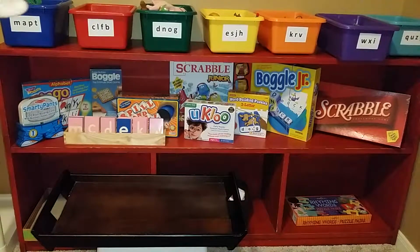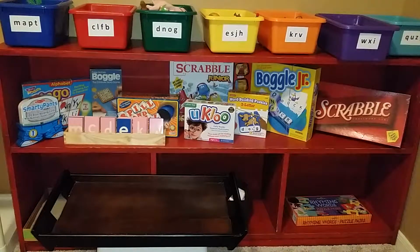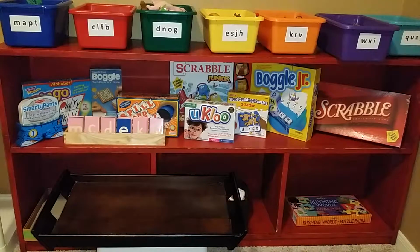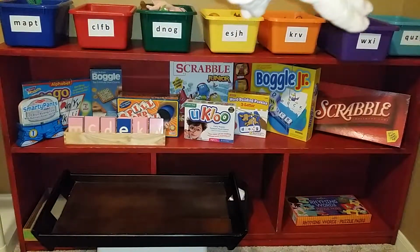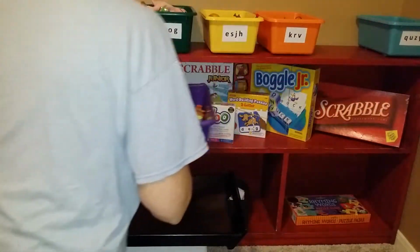Continuing with our sound boxes, we have videos for each of the sound groupings, giving ideas for objects for your sound boxes. And we are currently on this one, which is WXI, which is the 6th group out of 7. And it is a progression. You have to do box number 1, number 2, number 3, number 4, number 5, and then you can do this box for WXI. And I will give you ideas of objects to look for for this sound box.